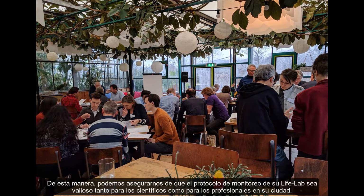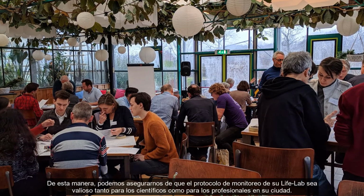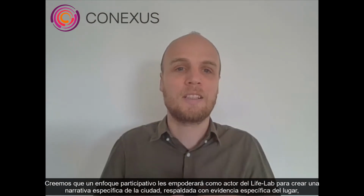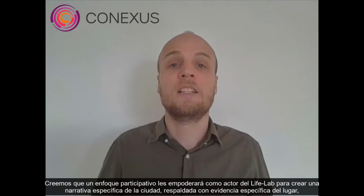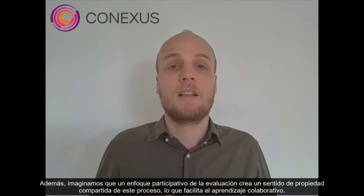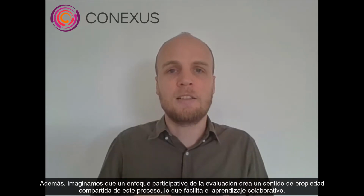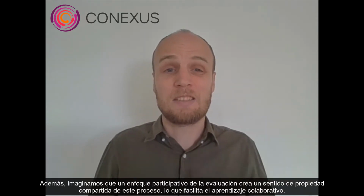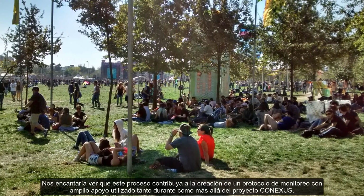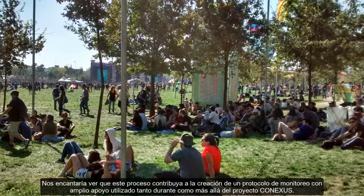This way we can ensure that the monitoring protocol for your Life Lab is valuable to both scientists and practitioners in your city. We believe that a participatory approach will empower you as a Life Lab stakeholder to create a city-specific narrative supported with place-specific evidence of why nature-based solutions matter. Moreover, we imagine that a participatory approach to assessment creates a sense of shared ownership of this process, which facilitates collaborative learning. We would love to see this process contributing to the creation of a broadly supported monitoring protocol, used both during and beyond the CONEXUS project.